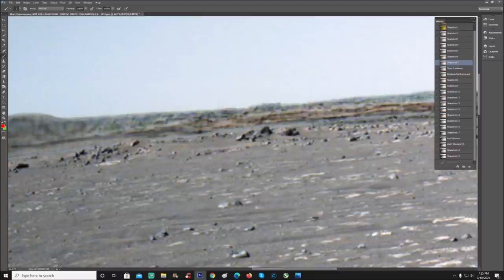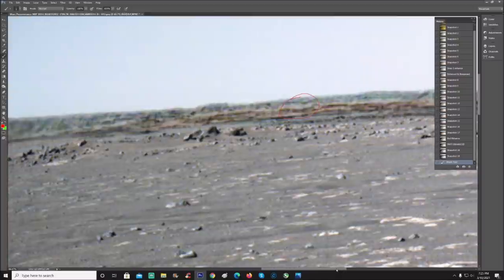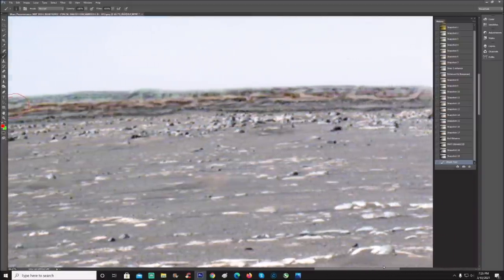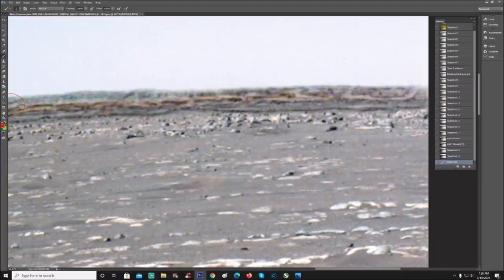Something right here. Now, here it comes. Watch this. I'm just going to reveal the whole right side of this right here. Look at this, guys. Look at the shapes that are in here, right?